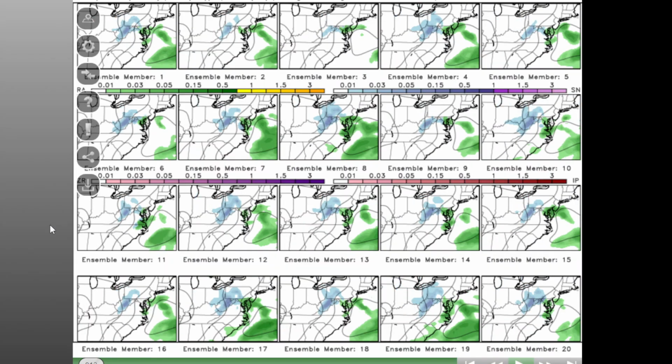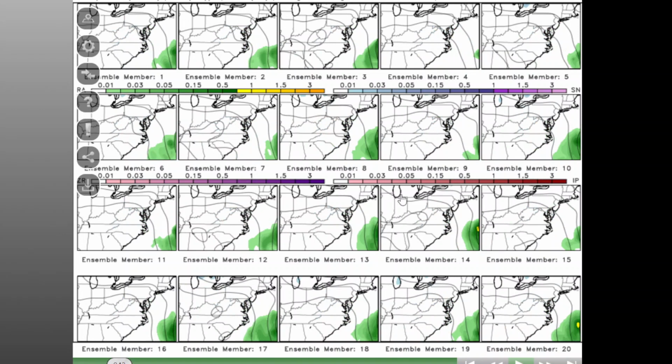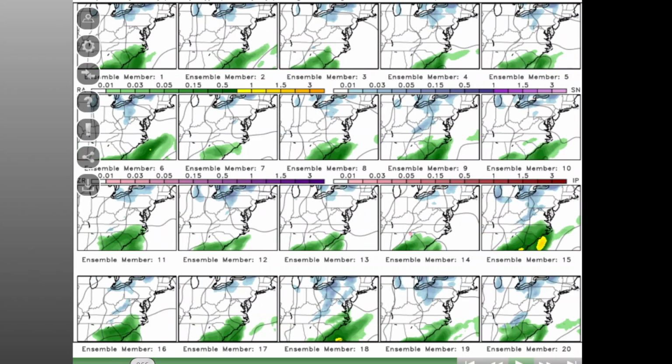This is the GFS ensembles, and it shows 20 different members. These are multiple members that just have different starting assumptions, and they run this simultaneously to see if there's consensus. So if a lot of these different ensemble members show a similar solution, that gives us confidence that's going to be the outcome to expect.